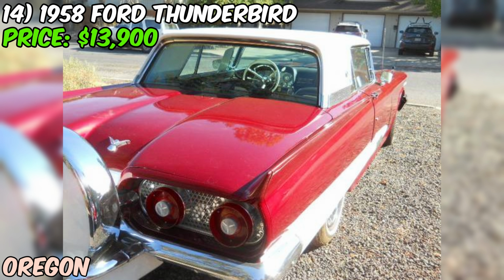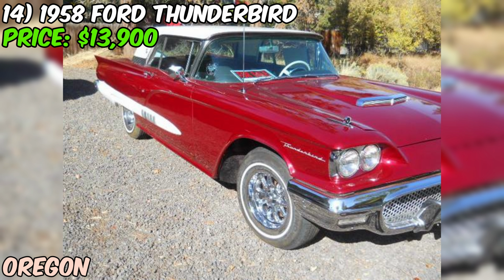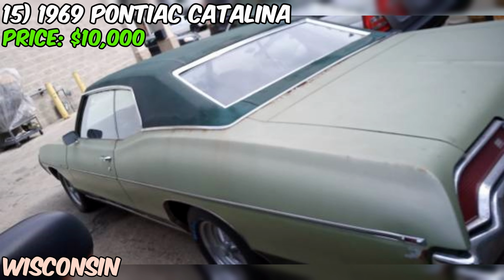Overall, this 1958 Ford Thunderbird seems like a real gem of a find. It's got a classic look, a powerful engine, and some nice modern upgrades that make it a pleasure to drive. And with a clean title and a relatively low odometer reading, it seems like it's been well cared for over the years.